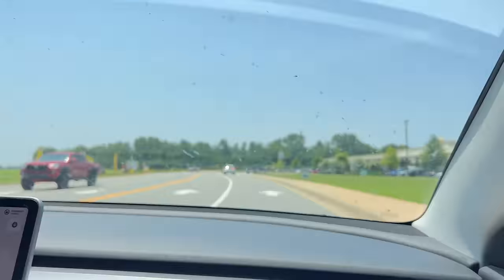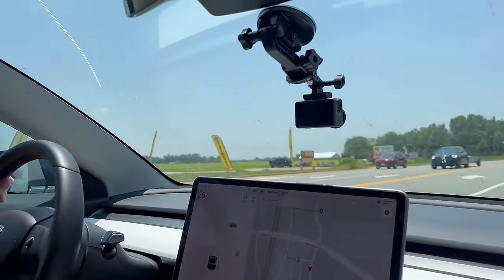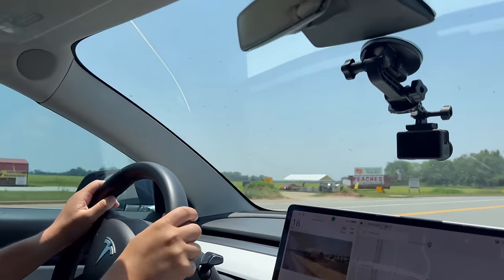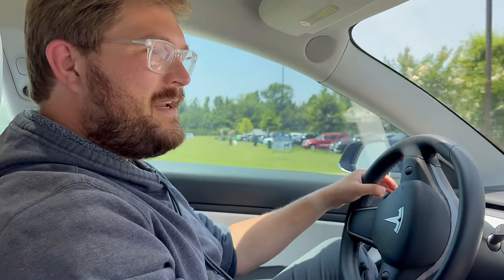Anyway, look at how huge this is. The gas pumps just keep going and going. You've not experienced America unless you've been to Bucky's, and you haven't been to Georgia unless you've gotten some roadside peaches. So we're definitely going to stop here.